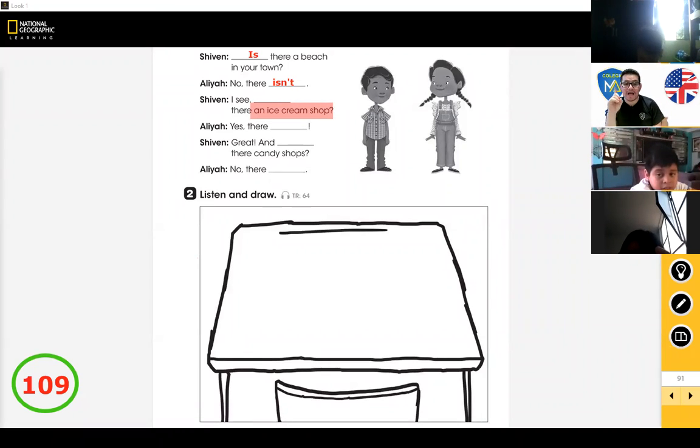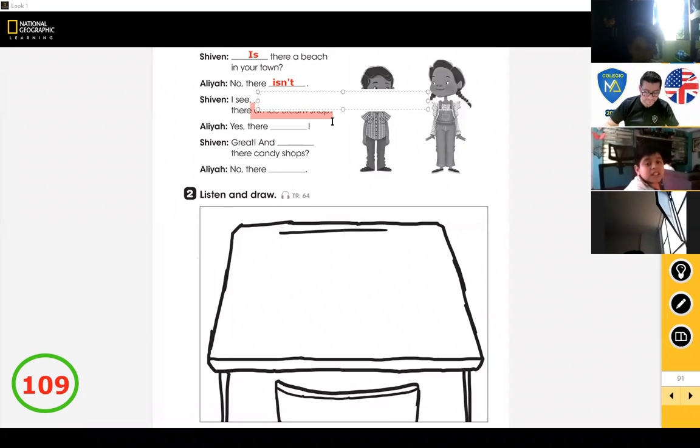Ok, si dice an ice cream shop, ¿está preguntando en singular o plural? A ver, fíjate bien, observa bien esa parte. ¿Es singular o plural? Singular. Ice cream, o sea, un ice cream shop. Una tienda. Right? An ice cream shop. Entonces, ¿qué tendré que utilizar? ¿Is o are para mi question? Is. Claro. Is there an ice cream shop?